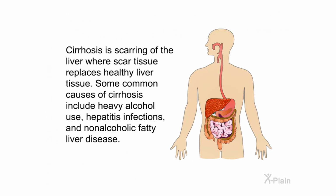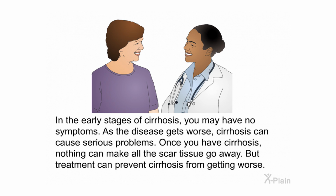Summary. Cirrhosis is scarring of the liver where scar tissue replaces healthy liver tissues. Some common causes of cirrhosis include heavy alcohol use, hepatitis infections, and non-alcoholic fatty liver disease. In the early stages of cirrhosis, you may have no symptoms. As the disease gets worse, cirrhosis can cause serious problems.